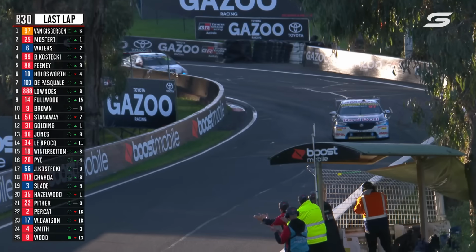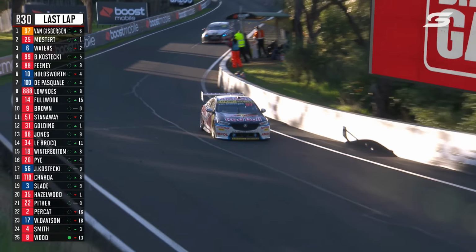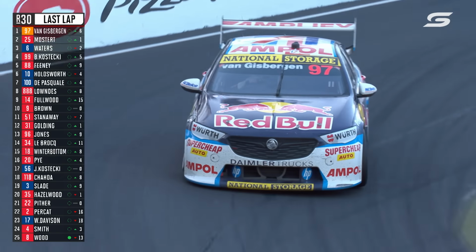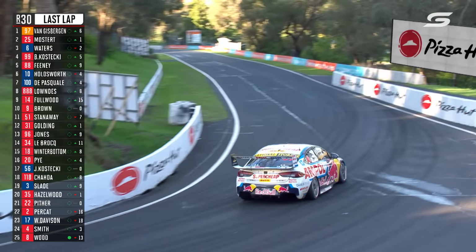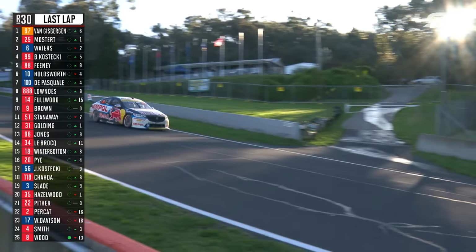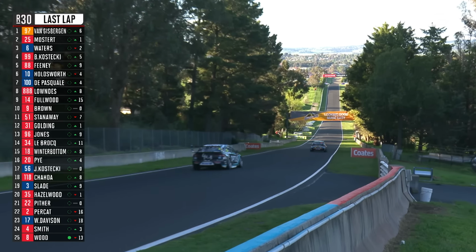Out the other side of the dipper now for the final time. There are marshals supporting. But does he pull it up well here at Forest Elbow? He's got to be ultra conservative. He's made mistakes there in the recent past. He gets through there cleanly. The margin is just 0.9 of a second.